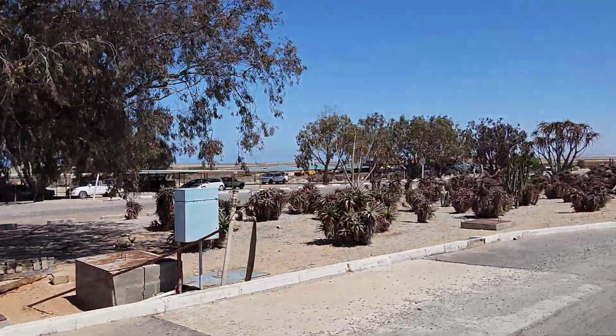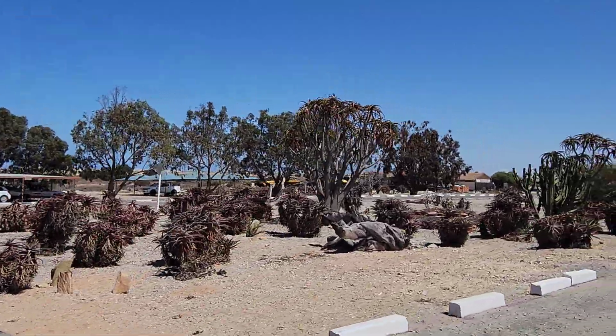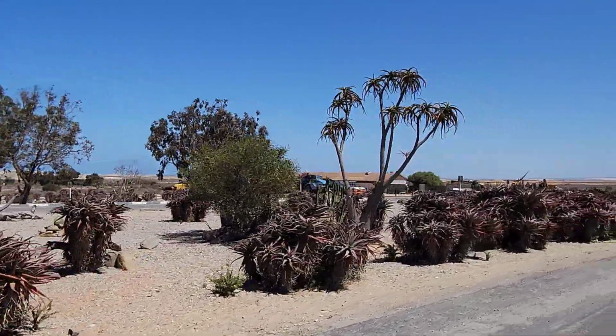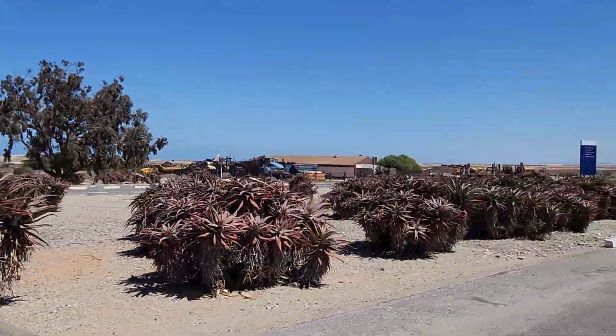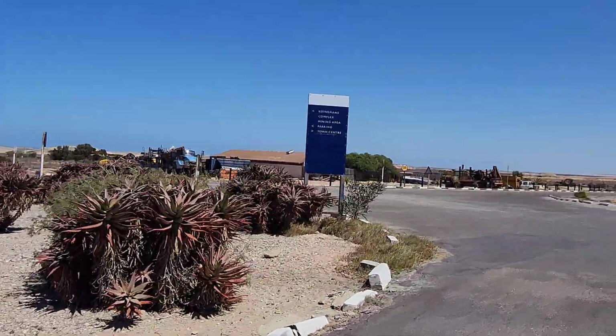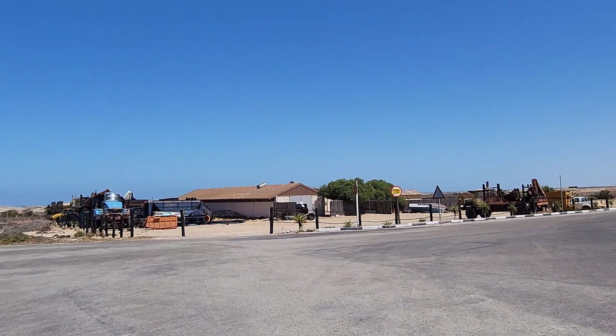Wish we could see more of the mining situations, but we're not allowed to. The problem is the recording they'll have an issue with. Yeah, no, of course. I get that. Those vehicles are enormous. Yeah, very. I suppose they no longer use these. No, they're not working anymore.